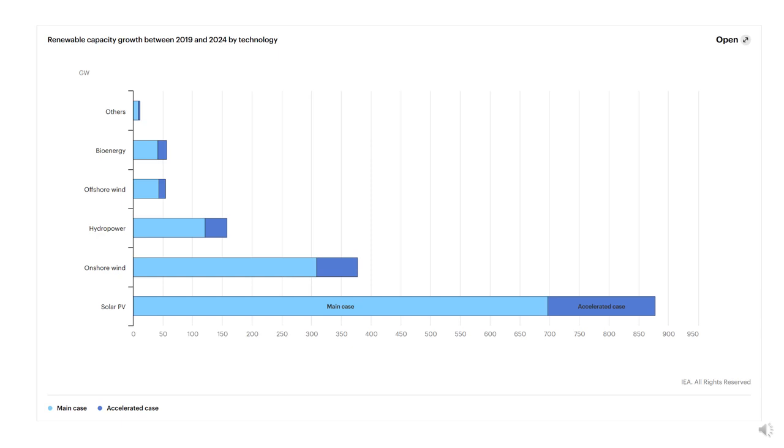So if we look at the renewable growth moving forward, between 2019 and 2024, it's anticipated that the primary growth will be in onshore wind and solar photovoltaic cells, with a little bit of hydropower being added, a little bit of bioenergy, and a little bit of offshore wind. But because onshore wind and solar are cost competitive and cost advantageous, that's where most of the growth is going to happen over the next 5 years.